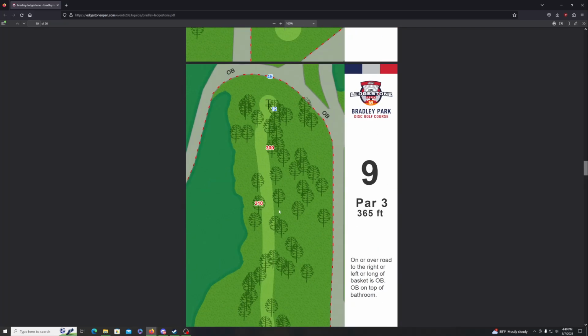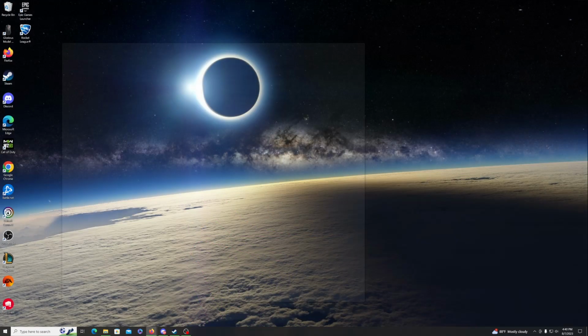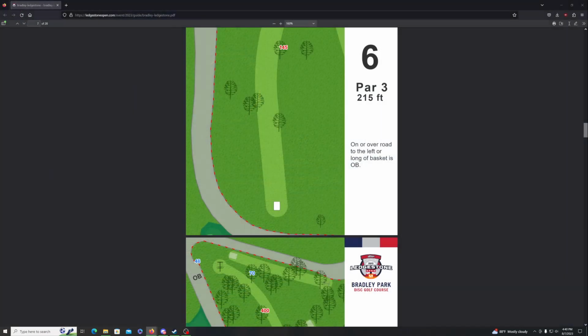It was 3 under on the round, and that was what put me in 28th going into day 2. Let's see if I can figure out where. Okay, there it is.